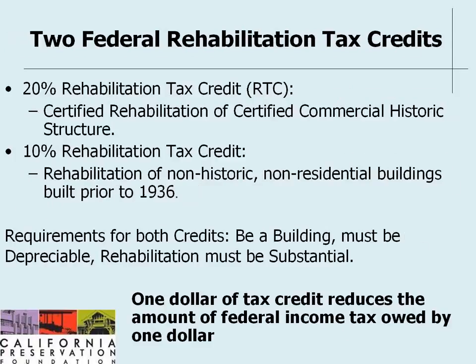So there are two types of the federal rehabilitation tax credit. Rehabilitation tax credit and historic tax credit are the same thing. They're used synonymously. And the 20% tax credit equals the amount of 20% spent on a certified rehabilitation of a certified historic structure. And I'll talk a bit more about what it means to be certified and the qualified rehabilitation. The 20% tax credit is for properties for commercial, industrial, agricultural, or rental purposes. But it's not available to properties that are used exclusively as the owner's private residence.